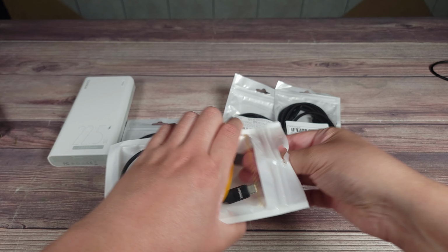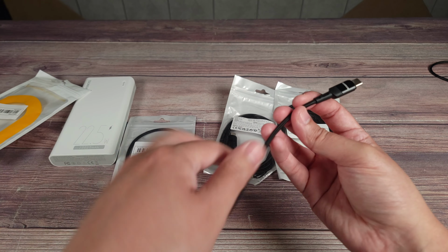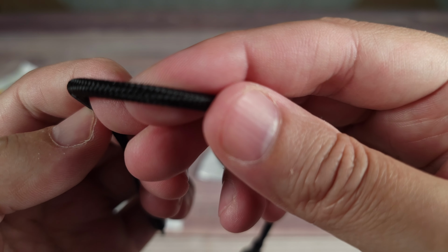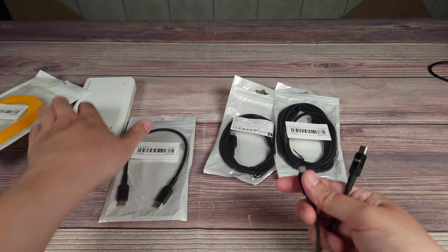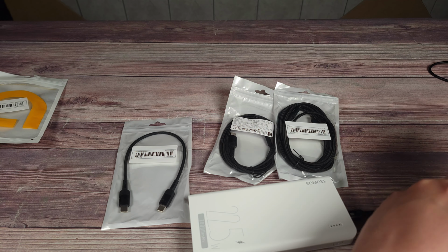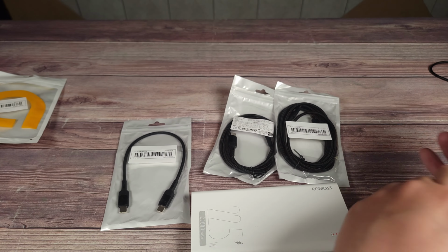So let me go ahead and open this up. For $2.50, this definitely feels like a good cable. A little hard to get this on camera, but as you can see, it does have a nice braided outside on it. Overall, feels like a good quality little cable. I'm sure it'll have no problems charging, but let's go ahead and make sure it works. There we go, working no problem at all.